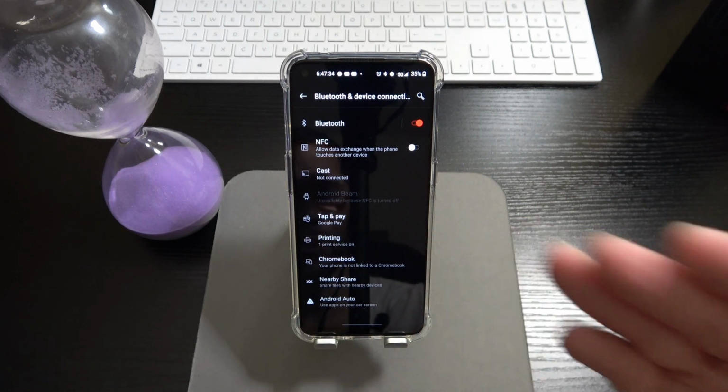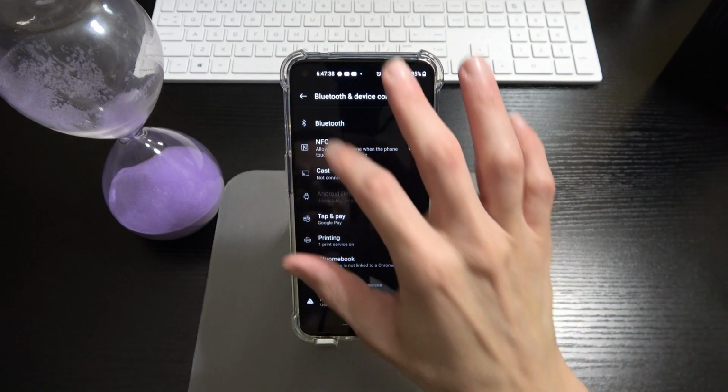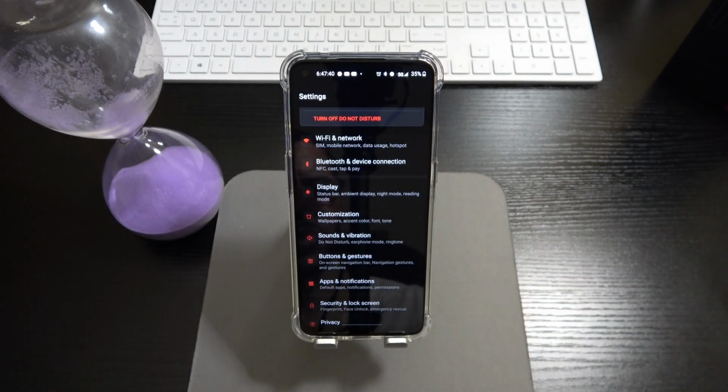Cast, tap and pay, printing, Chromebook, nearby share, Android Auto. That's all under Bluetooth and device connection.